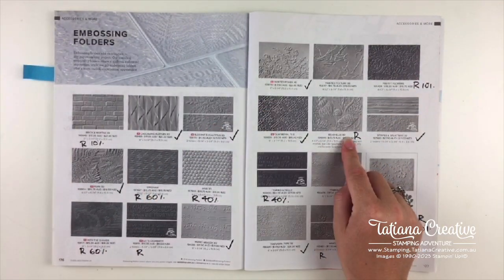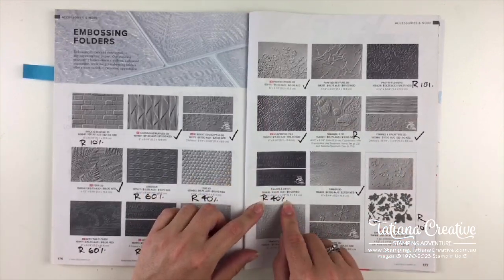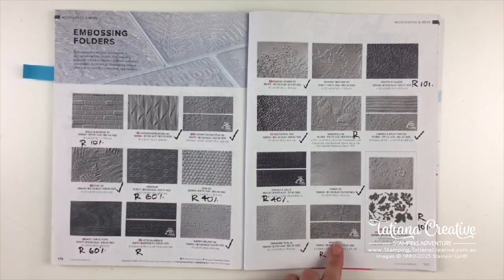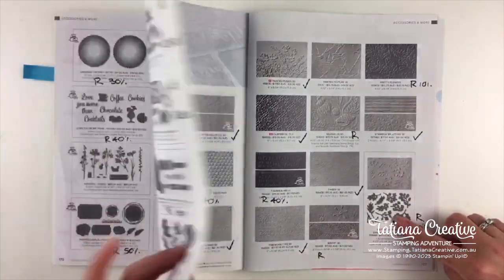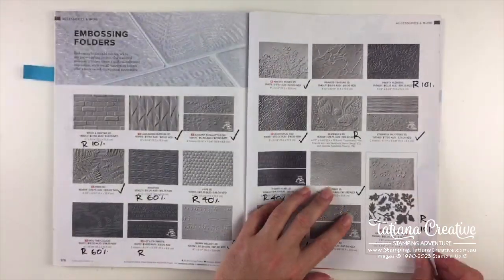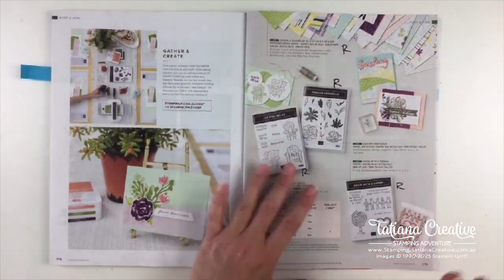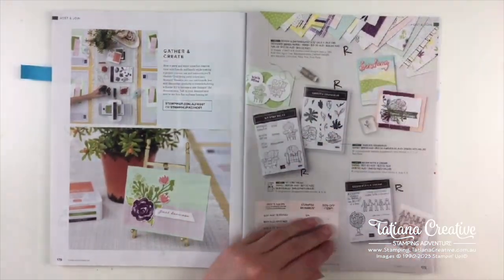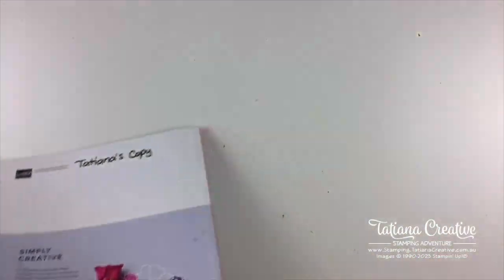Seashells 3D embossing folder also retiring. Thanks and Hello retiring with 40% off. Wintry 3D retiring, and then that's the same as the one back here, the hybrid, and that's retiring with 10% off. All the Host products are retiring, so those 3 stamp sets and the paper pack. And that, my friends, is the annual catalogue.